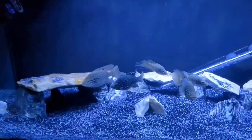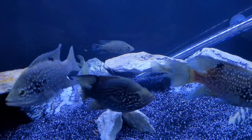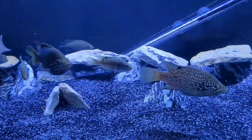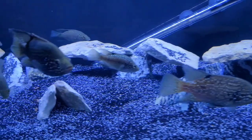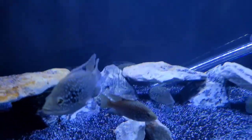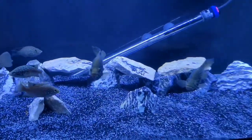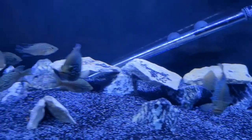So this is how the starry knights are doing a day later. Still haven't got their color up yet, but give them a couple days. All the other fish are new in here as well. Not new to me, but new to this tank. If you watch another video, you'll see I just set this up. They were in that 90 gallon right there. But yeah, just want to give you guys a quick update.